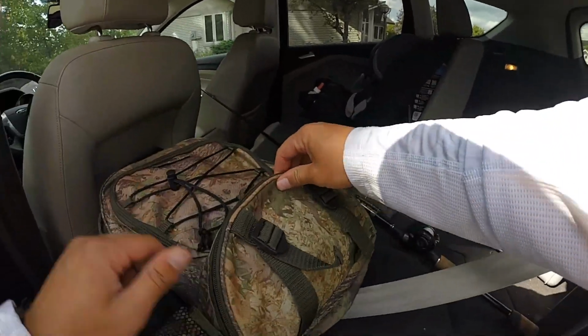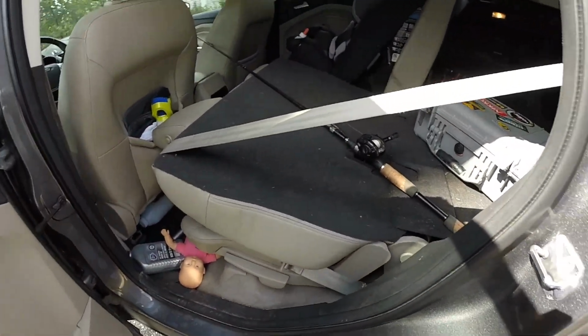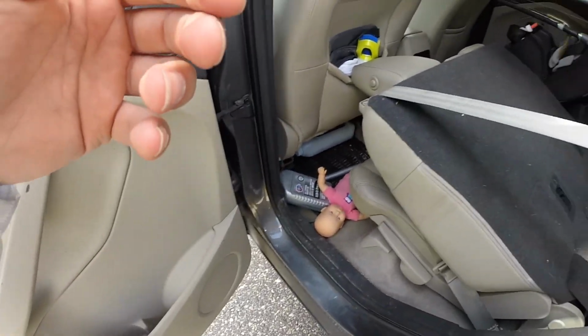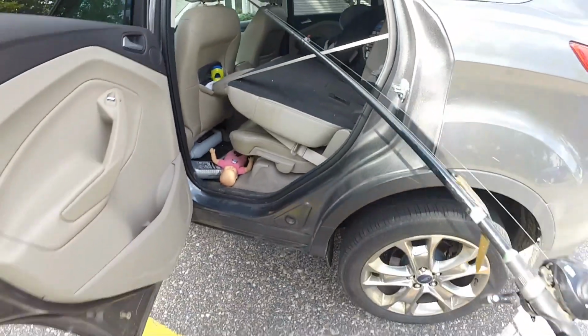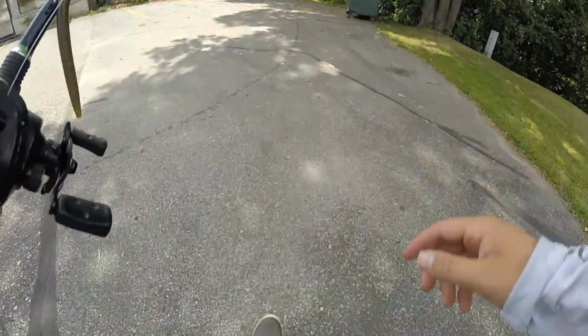All right, guys. So we made it to our spot here. I'll throw the backpack on. She's got all the tackle, and then grab the old trusty rod here. Go try to catch me a big one. Car's already locked. Keys are in my backpack.